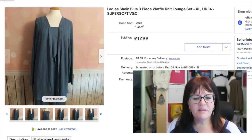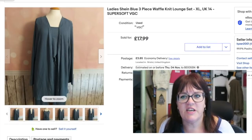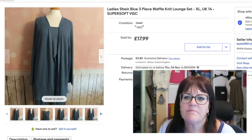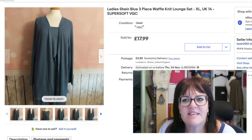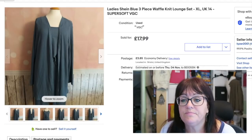I was quite pleased with this one because I can never decide whether to pronounce it Shein or Shine or Shane or whatever. Anyway, I think it's pronounced Shein. It is a 3-piece waffle knit loungewear set. I paid £1.